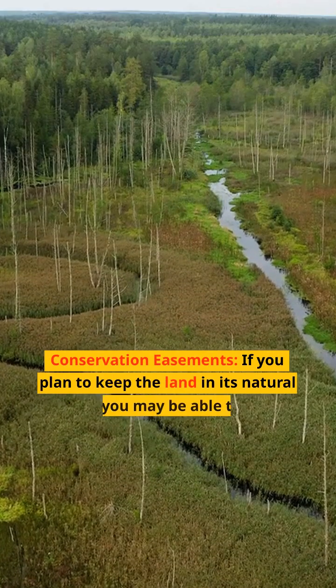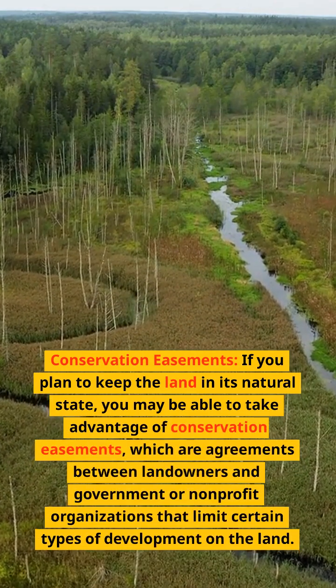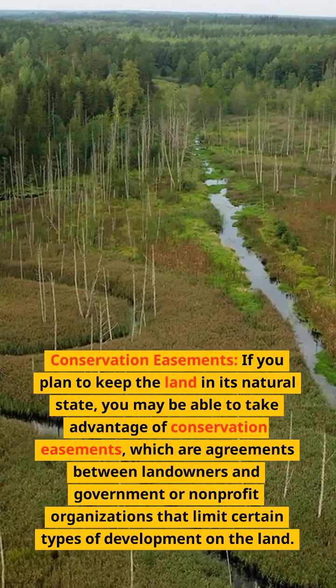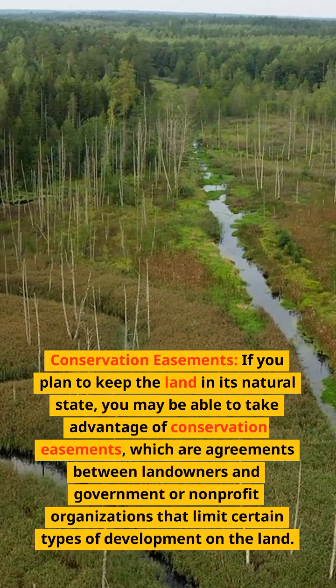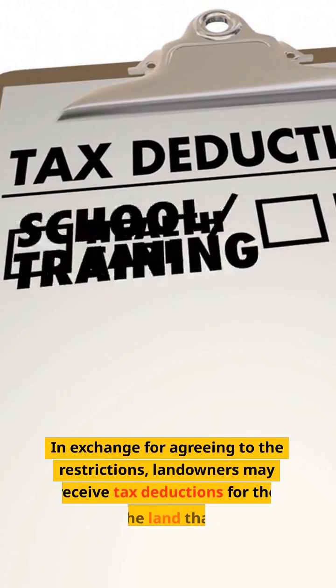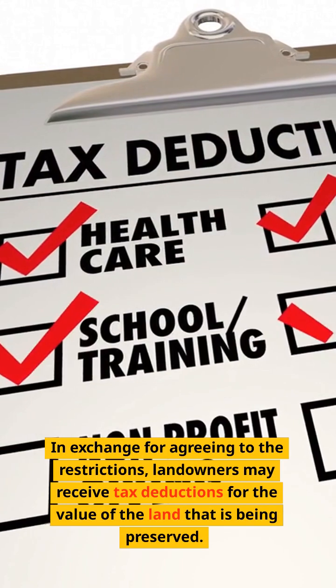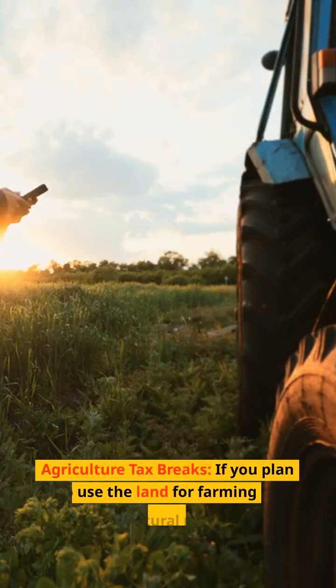Conservation easements. If you plan to keep the land in its natural state, you may be able to take advantage of conservation easements, which are agreements between landowners and government or non-profit organizations that limit certain types of development on the land. In exchange for agreeing to the restrictions, landowners may receive tax deductions for the value of the land that is being preserved.